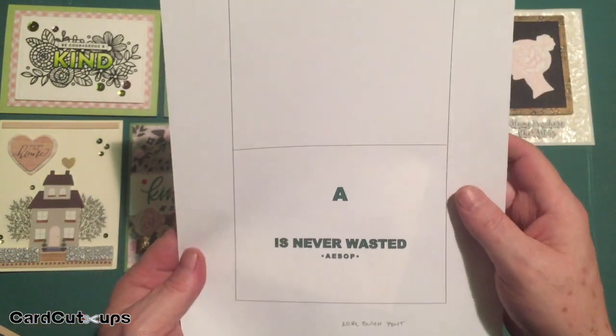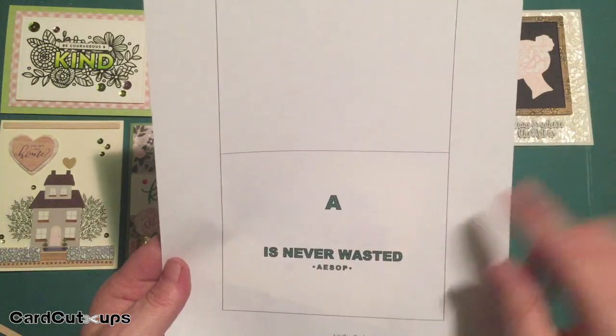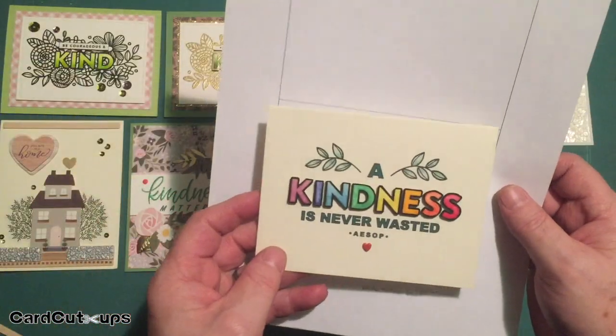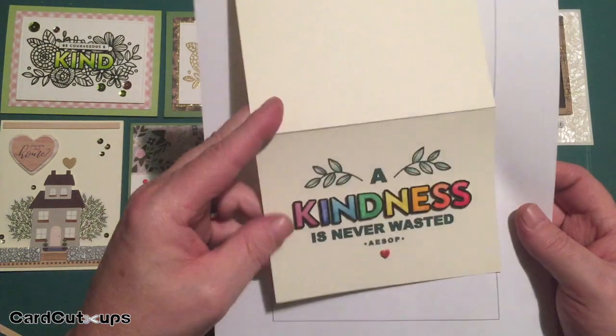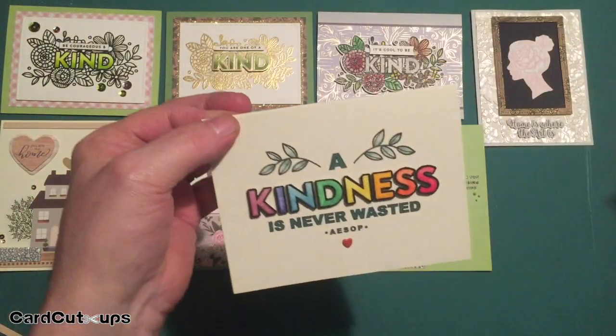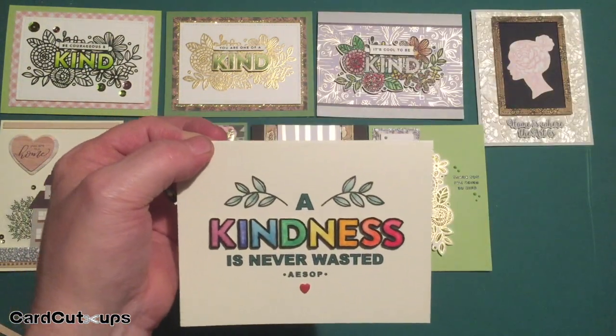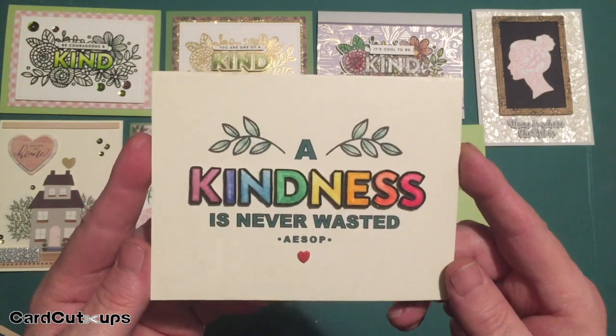You can see here I actually drew a card out, placed the sentiment where I wanted. I was able to tape the card base onto the paper, send it through the printer again. It printed "A kindness is never wasted," Aesop, on the card right where I wanted it. A kindness is never wasted.